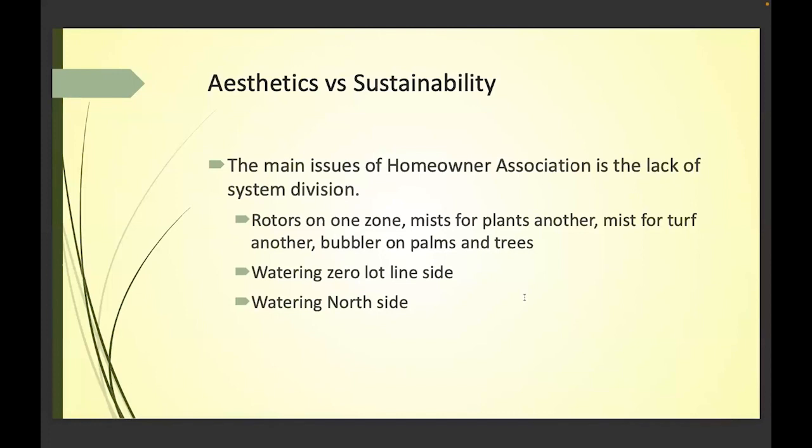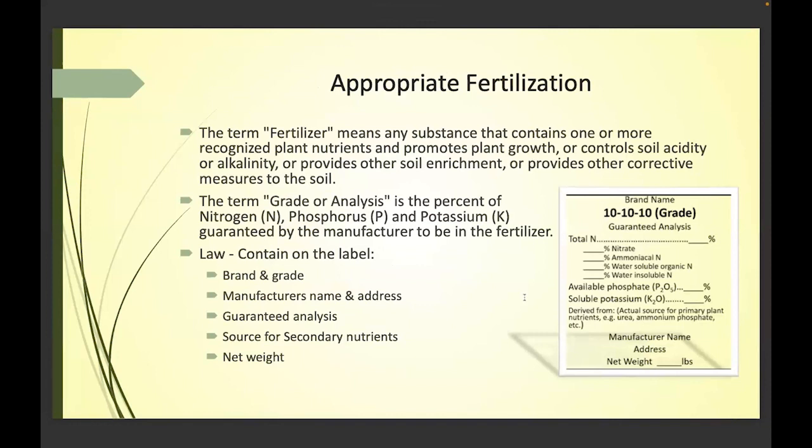Okay, one of the other items that was on the principles was the appropriate fertilization. So we can talk about this for a minute. Fertilizer, in terms of a landscape requirement, means any substance that will contain one or more recognized plant nutrients and will promote growth, help control soil acidity or alkalinity, and will provide soil enrichment or other corrective measures to the soil.